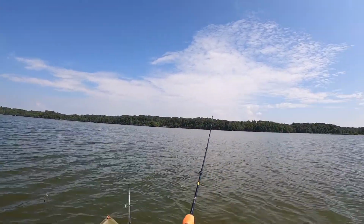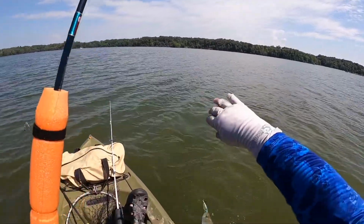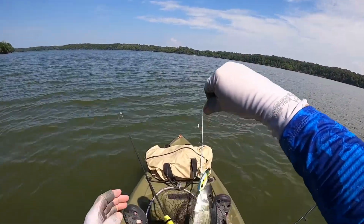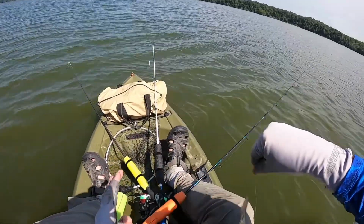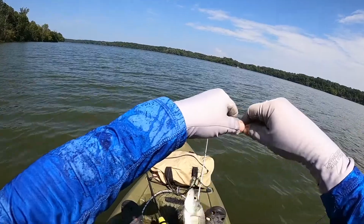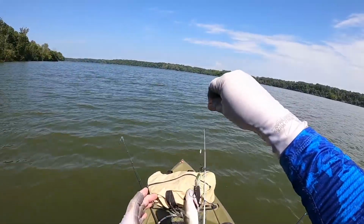Okay, we got another one hooked up. I think it's a white bass. Yep. This is one of the smaller ones I've got today. Easy, buddy. Easy, easy. They're just out of control. Let him wear himself down a little bit.